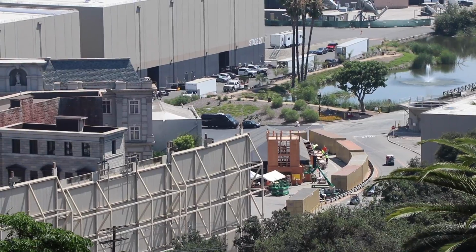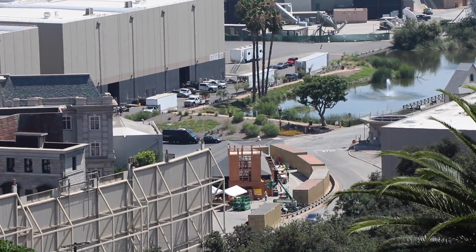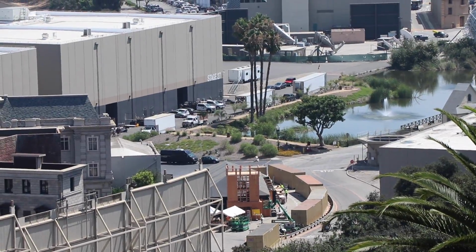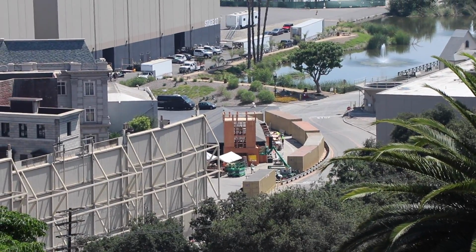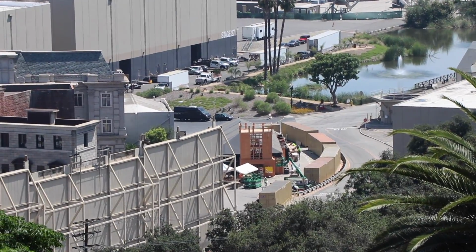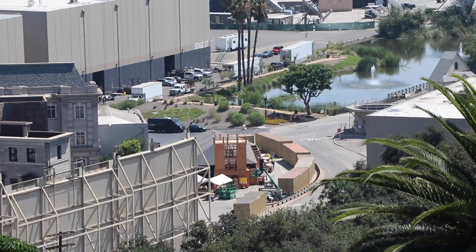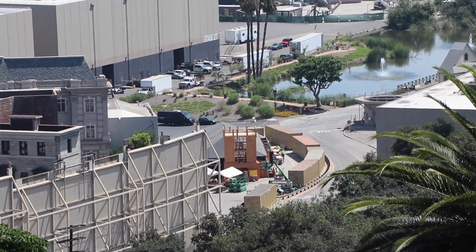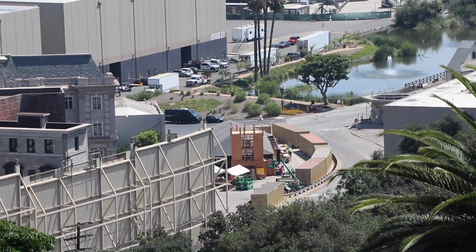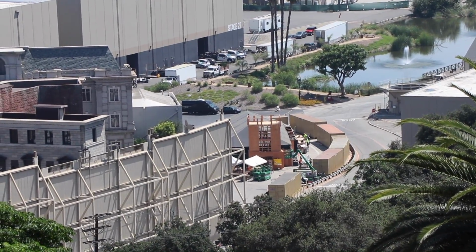Whoa, take a look at what Ghostbusters is starting to take form and look like. So we got a big facade going on at the front. I'm guessing that's going to be like the fire station for Ghostbusters. Wow. And I will say that tent is huge. What I'm wondering is if we're going to get the humongous Marshmallow Man that's at the end of the maze or something. That's going to be terrifying.